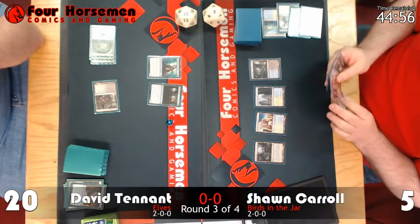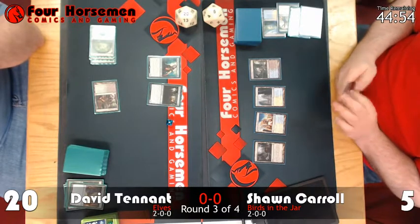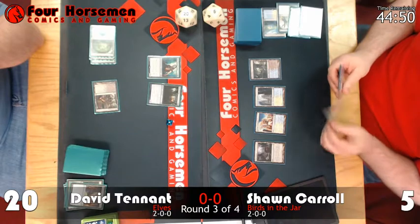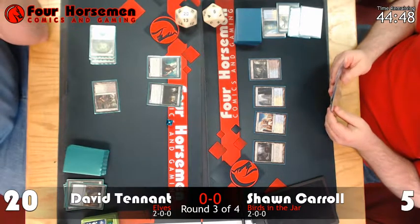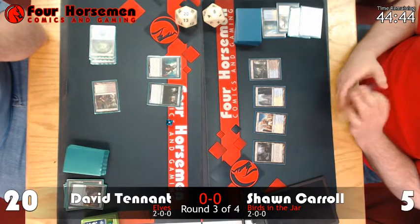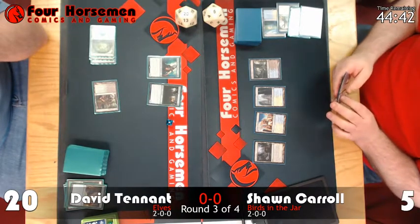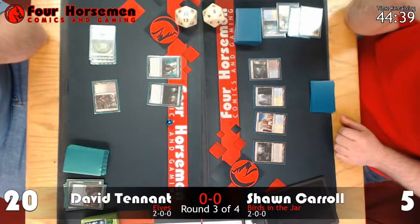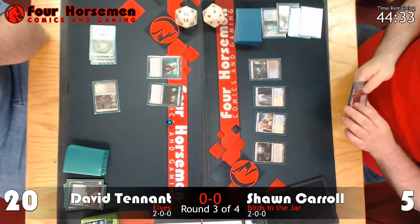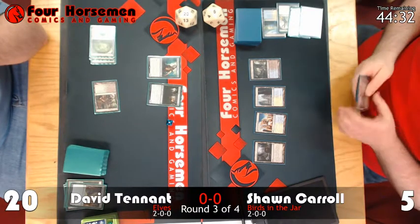We may be going to game 2 here real quickly. Not exactly sure what Shawn can do. There's not another Supreme Verdict in his hand, or else he would have just windmill slammed it. He's not playing red, so he doesn't have a Pyroclasm effect. He may have some sort of -X ability, but I doubt it. Nobody really plays Consume the Meek anymore. No.